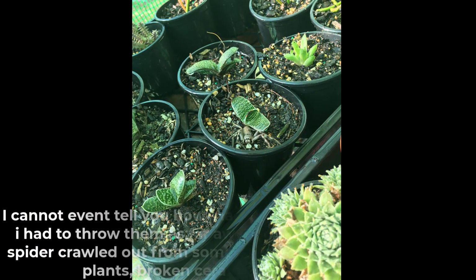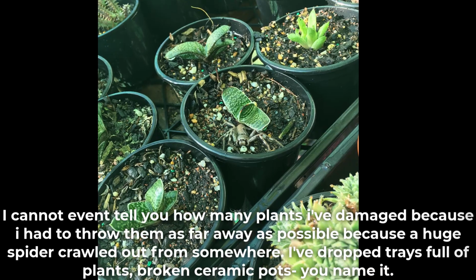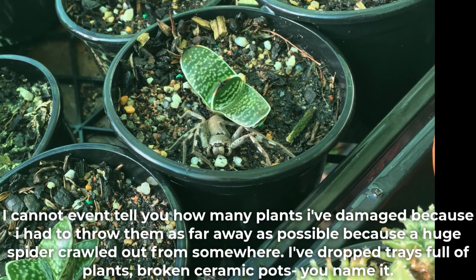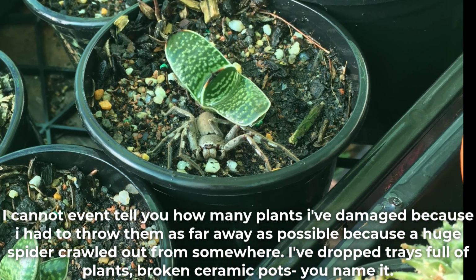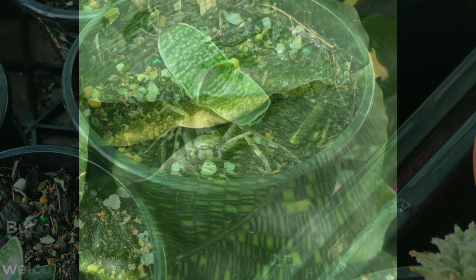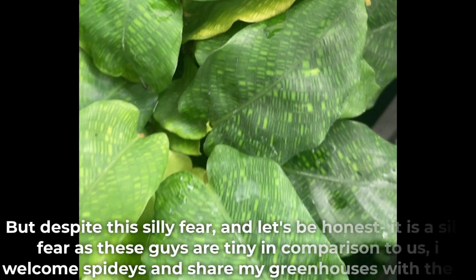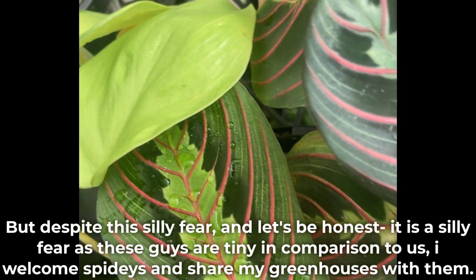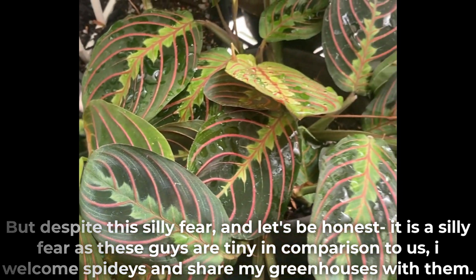I cannot even tell you how many plants I've damaged because I had to throw them as far away as possible because a huge spider crawled out from somewhere. I've dropped trays full of plants, broken ceramic pots, you name it. But despite this silly fear, and let's be honest, it is a silly fear as these guys are tiny in comparison to us, I welcome spideys and share my greenhouses with them.